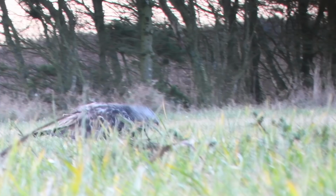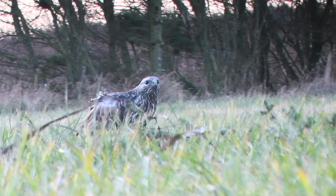But yeah, this is really, really nice. So good to have it in good light. I didn't get that type of light last year. But now it seems to really be my lucky day.